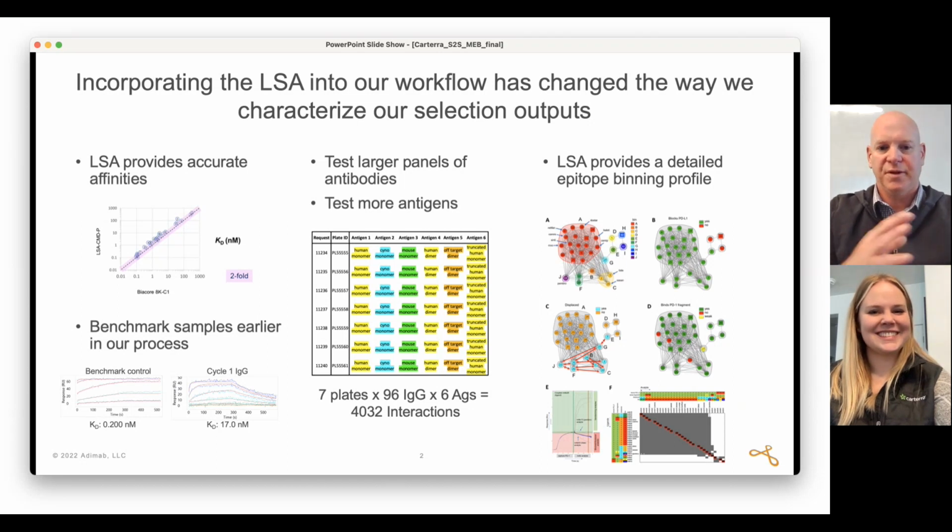and so that is key, at least for us, the ability to just collect as much data as possible, and then also because we can make better decisions that way. And then the epitope. Being able to provide a detailed epitope binning profile is more of a downstream thing. The more detail we have for a particular clone, the more information we have about how specifically it binds, can help us make the best decision for us and for our partner.